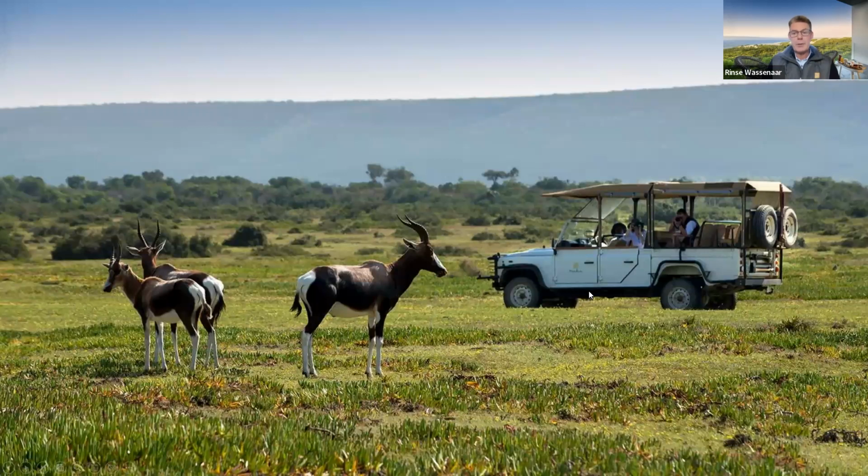We do take guests out on nature drives as well. It may look like a safari activity, like a game drive, but it's really intended to cover greater distances in the reserve, rather than just being on foot or on a mountain bike.